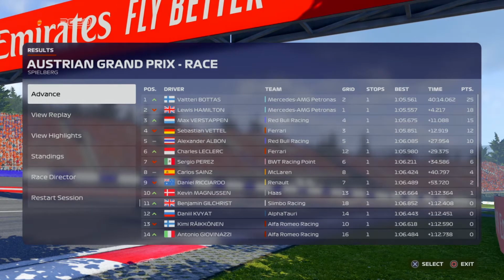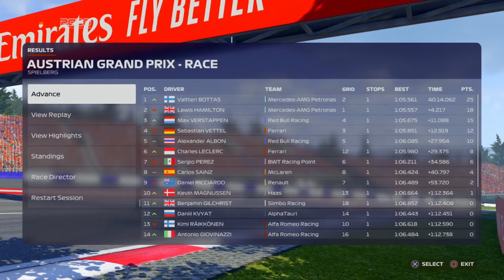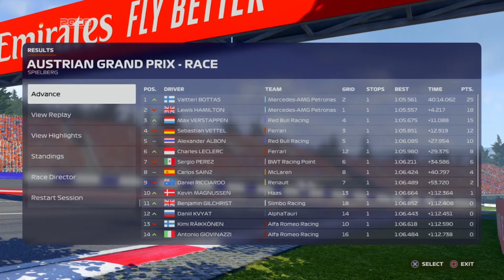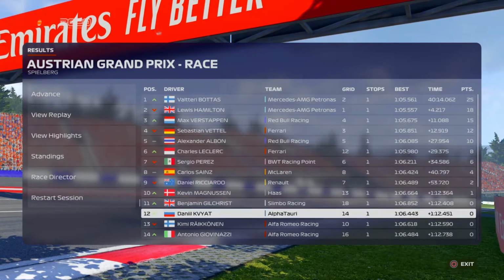It's time to check out the Constructors' standings. Mercedes continue to extend their lead. And with that, we wrap up another weekend of motorsport. But with more races lined up, be sure to join us when we come back with more Formula One.